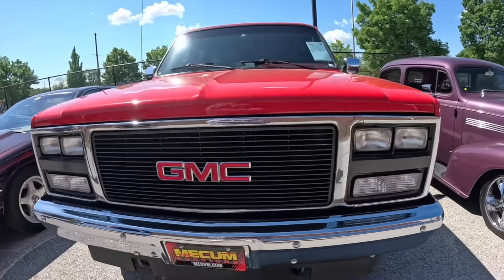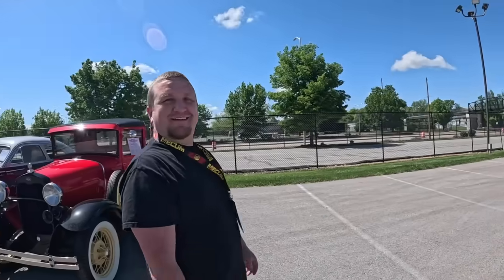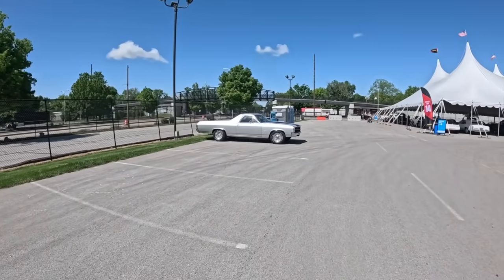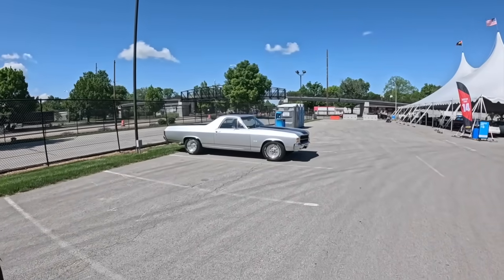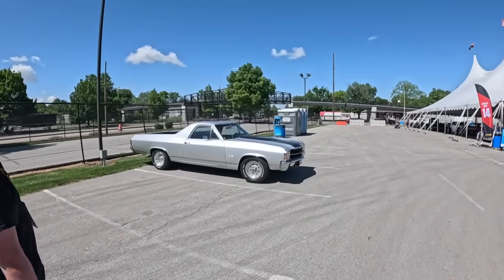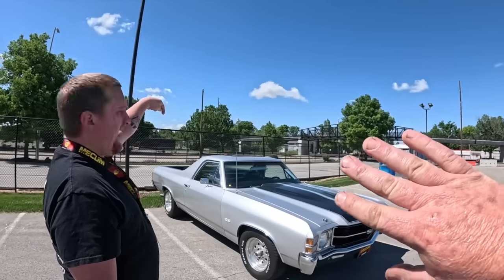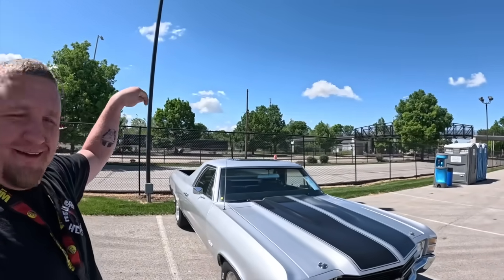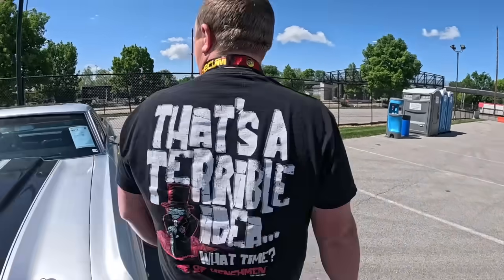Good looking one, over here by the porta potties. Down there at the end of the row, we found a Camino. It's got the look and stance to it, out here in the very corner of the lot. I don't think they came with a moonroof. No, that's what you did in the 80s.